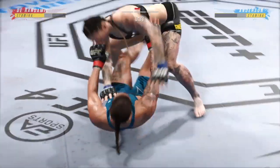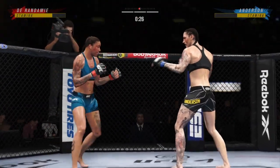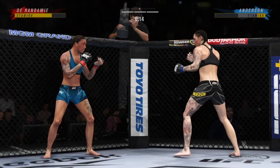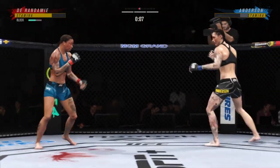Well, she gets back up here, but she is on wobbly legs. You can really limit the mobility of your opponent with those leg kicks. That's a perfect scramble right there. Beautiful transition. Final 10 seconds of the fight.